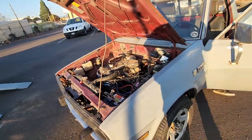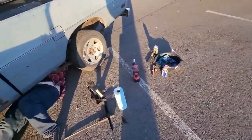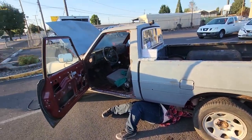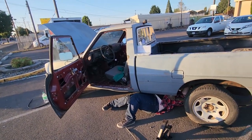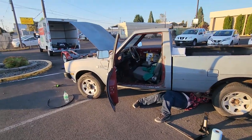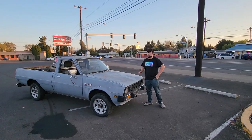But for only being here, I mean, we've been working in this parking lot, what, about 4 hours now, Steven? Four and a half? Not quite 5 hours? Yeah. We're literally about to roll out of here. 5 hours of work on a truck that hasn't run in, I think the guy said, about 4 or 5 years. So, I like our odds.